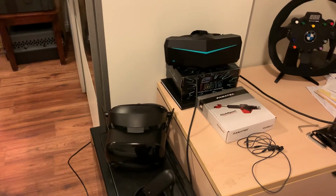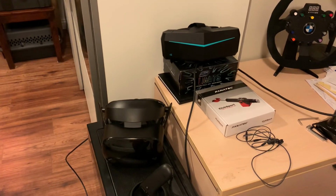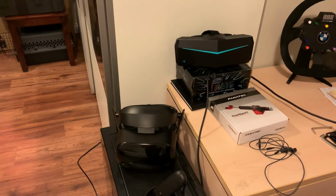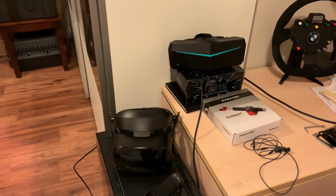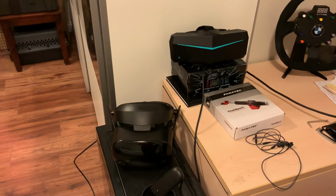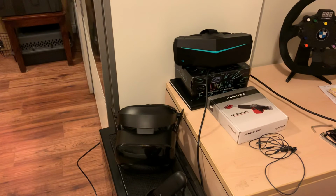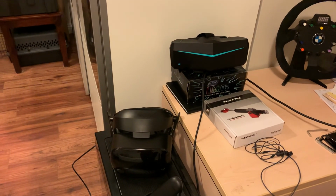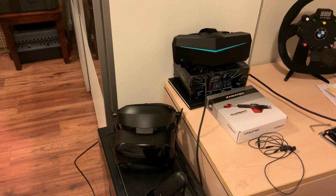Okay, so that's my take on these two headsets and my reasons why. This is my first real dive into VR, so I don't have experience trying every VR headset out there, but looking at these two, which are pretty much the highly recommended ones for simulations, I'm going to keep the Pimax for the reasons I stated. So I hope that makes sense.